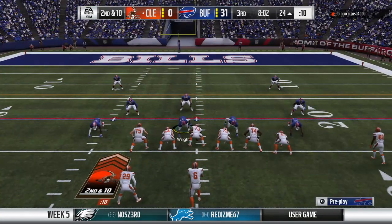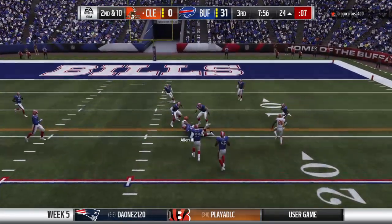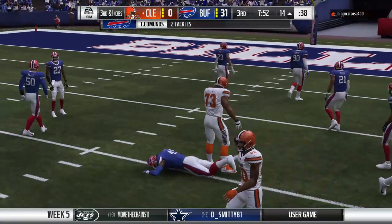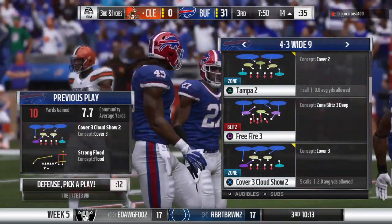Lucky 56! Gone! From the gun, Mayfield. And he'll get him inside the 15 down to the 14-yard line. That one good for 10 yards. And that's going to make it 3rd down and less than a yard.